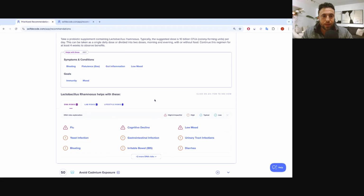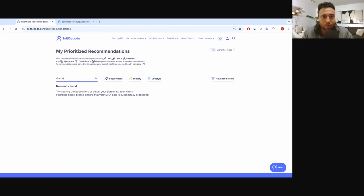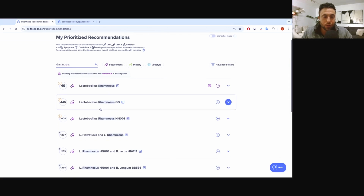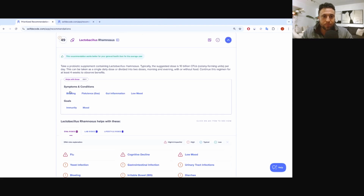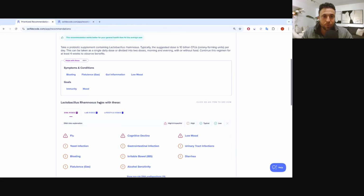Essentially, if I want to look up a supplement, I'll look up Rhamnosus, and I'll show you why it's interesting to look up a supplement this way. You could look up Rhamnosus in general, but we also have Rhamnosus GG. This is one of the most studied ones, and I'll look at both of those sometimes. But I just want to show you. Here I put in symptoms and conditions that I've had in the past, my goals. It looks at my DNA risks, my lab risks, my lifestyle risks. We'll go through each one.